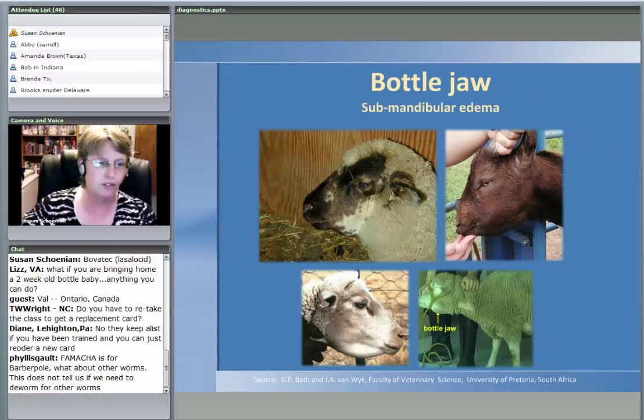Bottle jaw, these are just some pictures of bottle jaw. Sometimes it's pretty obvious. Sometimes it's a little bit smaller, a little bit harder to notice. If you look at that lamb in the upper left corner, that crossbred lamb, it's not real obvious. You can tell it's there, but you've got to look for it a little bit. The picture right directly below it, you'd have a hard time not noticing that one.